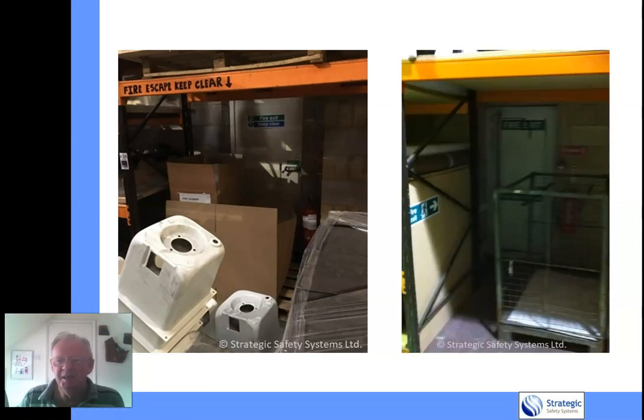This is another company, same kind of situation, exit route through a storage area, which is not brilliant, but it's not a problem. Fire exit out through there. But they put the panel, this skip just here. That shouldn't, this cage, it shouldn't be there. You could get through it, yeah, but it's not good. You should keep those things right away clear of those doors.